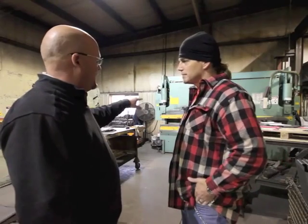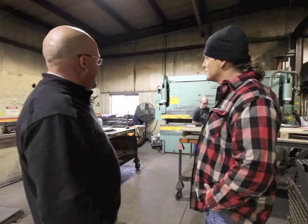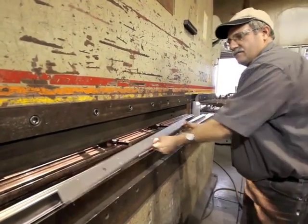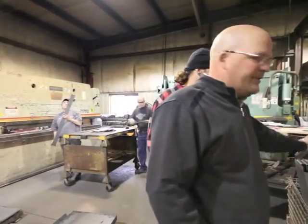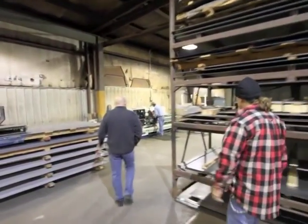Second operation here, this is where we form all the steel. We've got Dennis and Eric run each of these benders, and then they form everything up to get it all ready for welding. And actually right here, we have some stuff for the SAM 2 that's formed up and ready to go to welding right here.